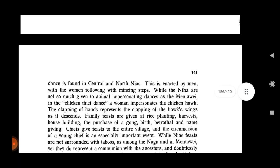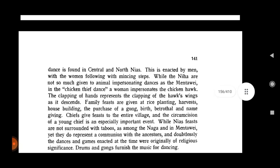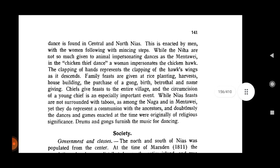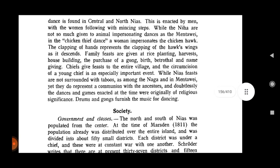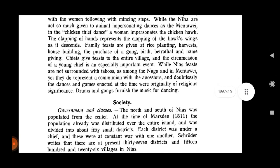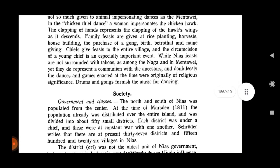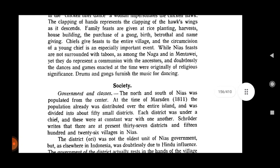While the Nias are not so much given to animal impersonating dances as the Mentawei, there is the chicken thief dance. A woman impersonates the chicken hawk. The clapping of hands represents the clapping of the hawk's wings as it descends.